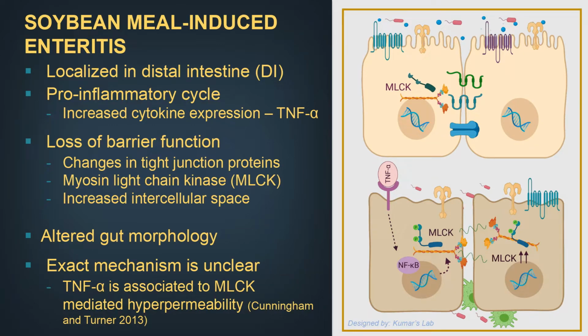What is enteritis? Where is it happening? It is not happening in the stomach, it is not happening in the proximal intestine, it's not in the mid-intestine, it's happening in the distal intestine. In layman's words, you could say that it's just an inflammation of the gut. That's how you can explain enteritis in layman's words. On the right side of my slide, you could see on the top is the healthy gut. On the bottom side, you could look at those guts that are not healthy. Both pictures were designed by my lab just to show how a healthy and an unhealthy gut look.